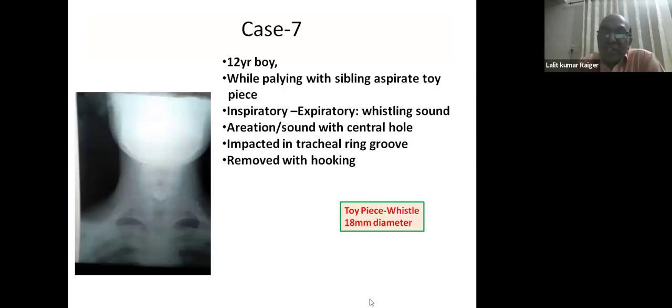Here again, an interesting case of a 12-year-old boy who, while playing with siblings, aspirated a toy piece. We can appreciate that some squeaky toys make a sound when pressed. That piece was inhaled, and during each inspiration and expiration there was a whistling sound. That whistling sound was because there is a hole in between that allows aeration. The patient survived because of that simple hole, and it also caused the sound.